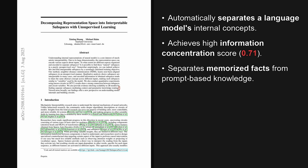So in the end, this work offers a powerful new tool for mechanistic interpretability. By minimizing neighbor distances, the method can automatically decompose a model's internal thinking into these clean, independent subspaces that seem to function like variables.